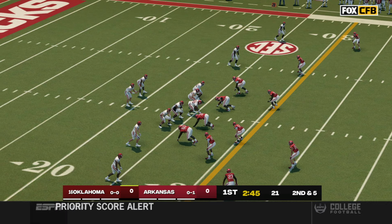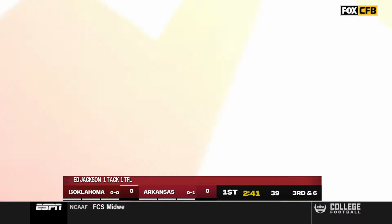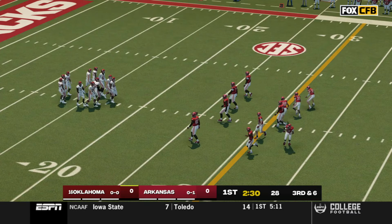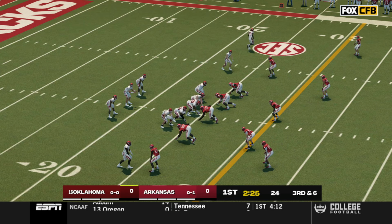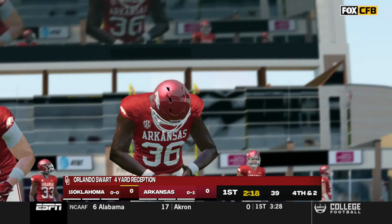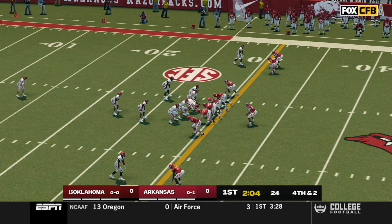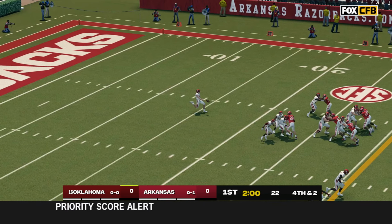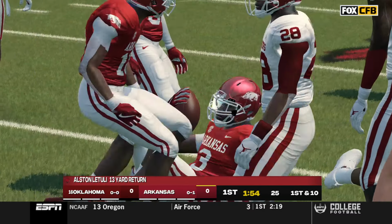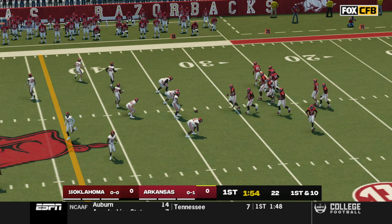From their own 25-yard line. Second down. They'll bring him down for a loss on the play. Ferguson awaits the snap. He really got a hold of that one. He makes it out to maybe the 33-yard line. This is a fun game, and I think we're going to see a lot of interesting football before it's over.